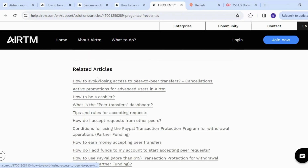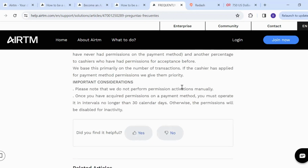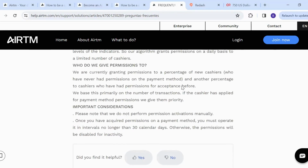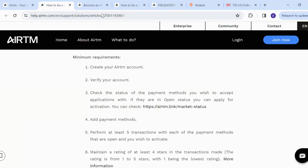It will guide you on how to avoid losing access, active promotions for advanced users in Airtime, how to become a cashier, what is the peer transfer dashboard, tips and rules for accepting requests. So all this information is here once you open your account. And they've already said that when you apply for the Airtime cashier position, it may take some time before you are accepted. So that is something that you should also consider.